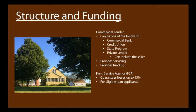The commercial lender, and I'm using that term a little bit loosely, could be any one of the following: a commercial bank, a credit union, a state program, or a private lender, which might include the seller. That commercial lender will be providing the servicing and the funding for the loan. Farm Service Agency, or FSA, will guarantee the losses to that lender up to 95% for all eligible loan applicants. So if you're interested in pursuing one of these guaranteed loans, I would recommend talking with FSA about your plan to make sure that you will be eligible.